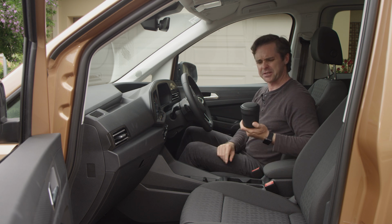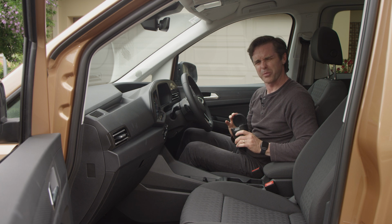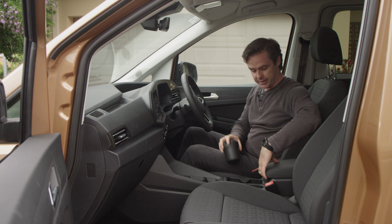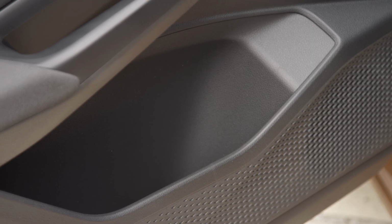Now for some reason this has a smoker's pack in it, including a cigarette lighter, which I'm not really sure about in a 7-seater, but so crazy. Two cup holders, another little slot here, armrest with another bin under here, huge door pockets.